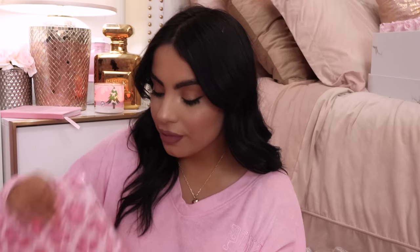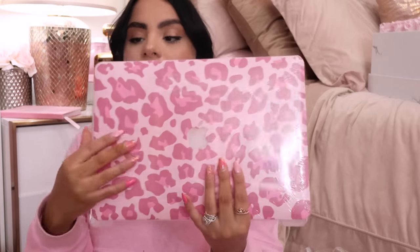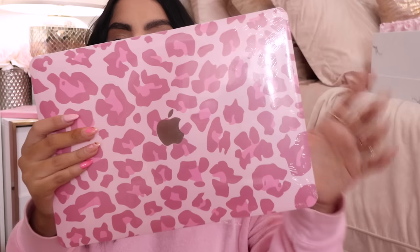So yeah, I use my laptop a lot, not only for college, but also for my work. So I always try to make sure my laptop is that one thing that is put together well, because I have to look at it every single day. That's how I am when I have to look at something every single day. But yeah, it does have the little Apple cutout logo, which I just prefer when it has that because I feel like it just looks better.